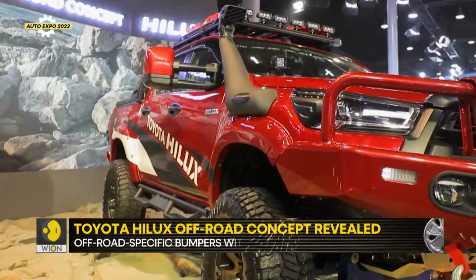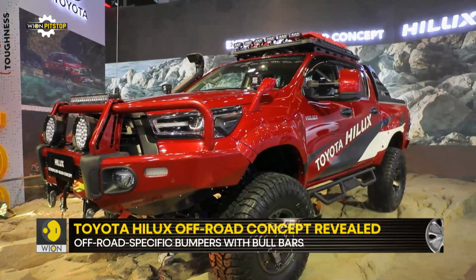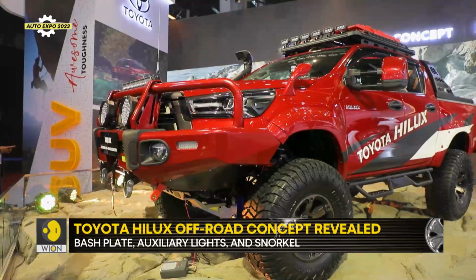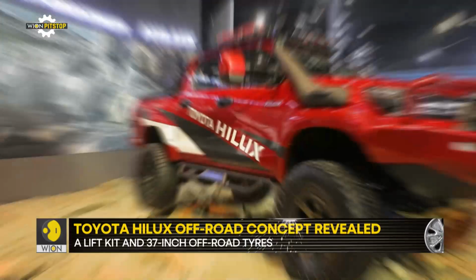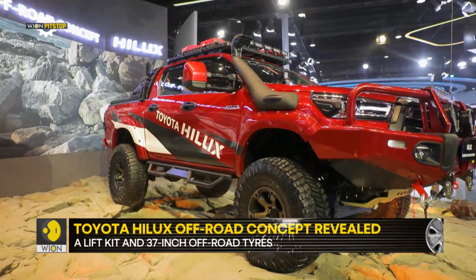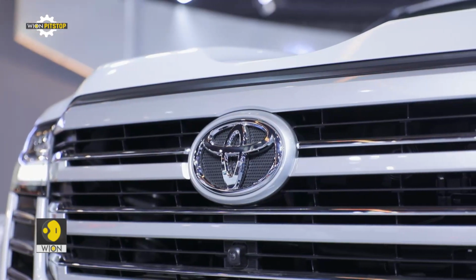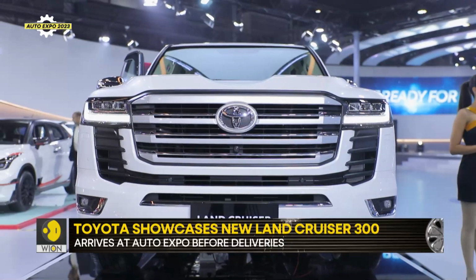But even the stock Hilux is, of course, in India now. It was showcased to the Indian audiences some time back. Bookings, of course, closed down, but it is now coming back. But the more important product, of course, because this is a concept, is the one that you see here. It is the latest Land Cruiser, and this one has been launched in a completely new form after 14 years.